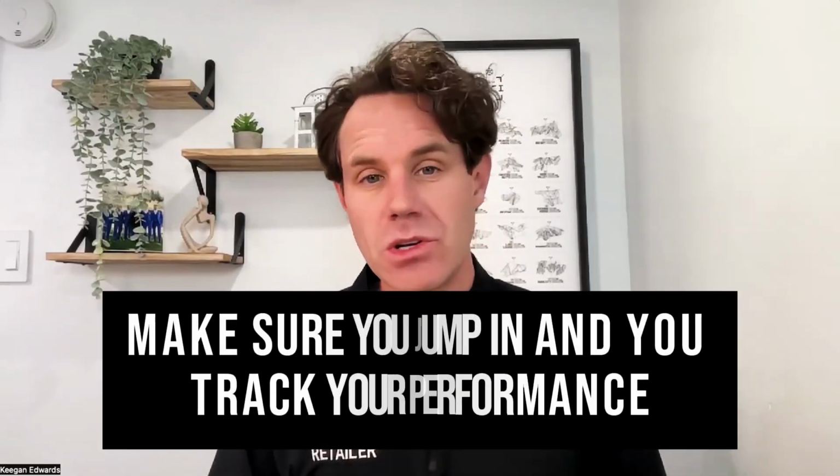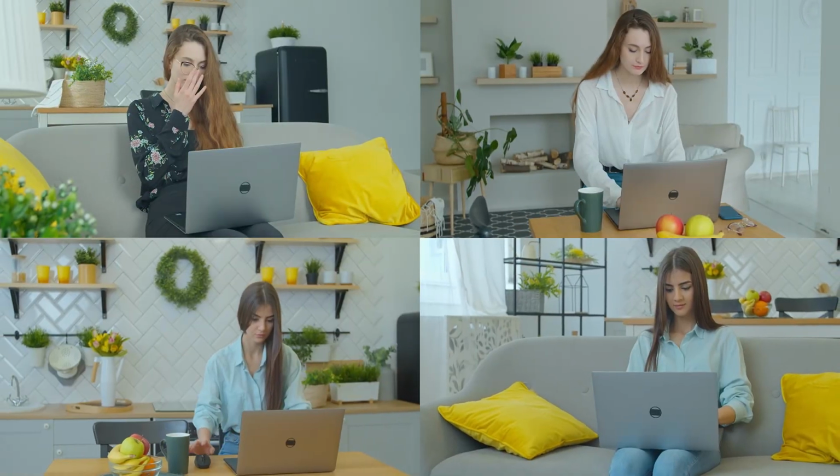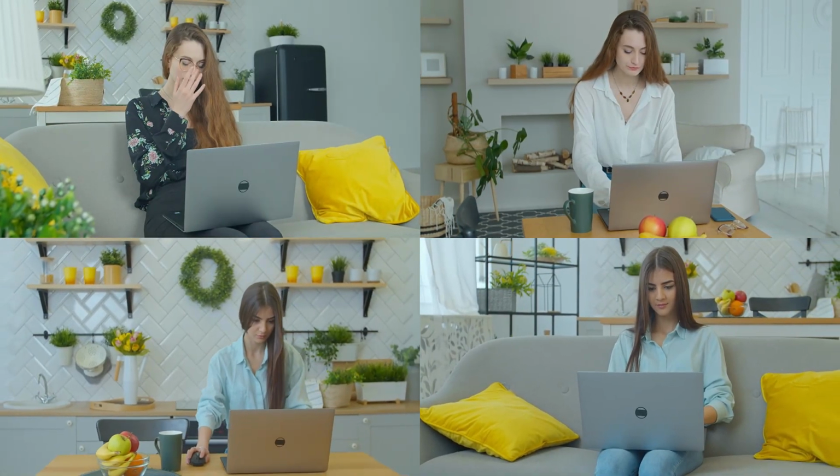Number 10, make sure you jump in and you track your performance. You're going to be amazed at how many people in your local community are using your Google Business Profile on a regular basis. You're going to be able to see what they searched for, what actions they took on your profile, and even what photos they're viewing.